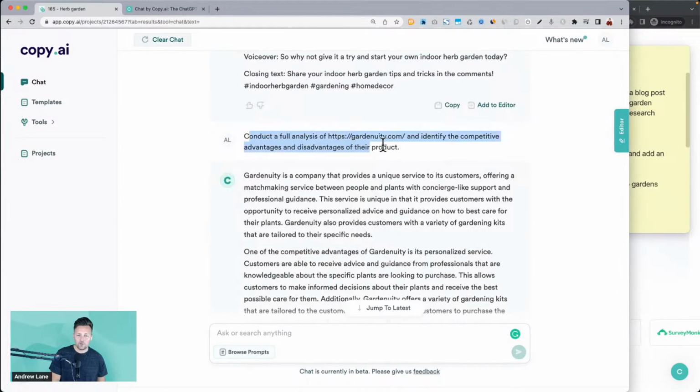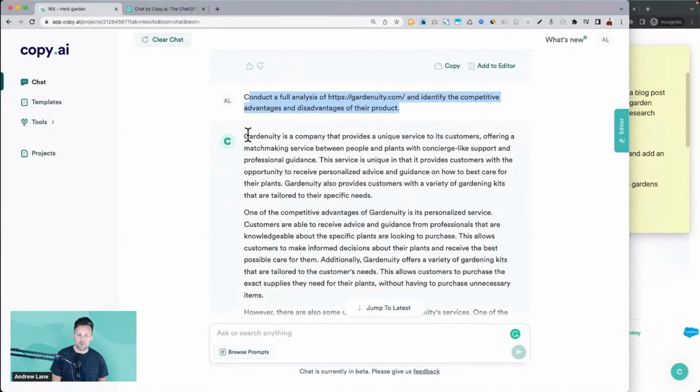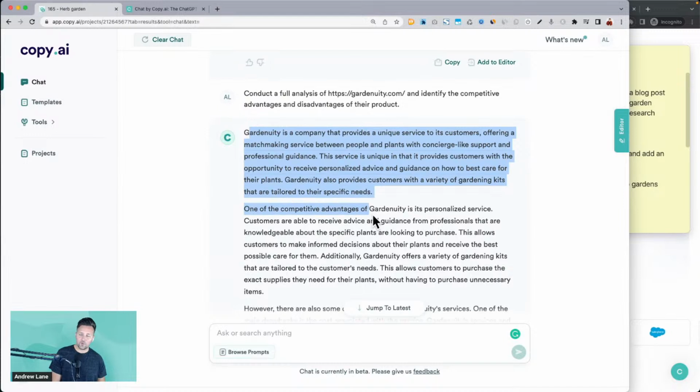You can also do research, right? So you can analyze your competition, and it will scan their websites and their content and give you a list of what they're doing well, what they could do better. Okay, so that's a few things I'm going to go through today in this demo.